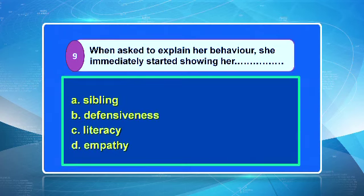Number 9. When asked to explain her behavior, she immediately started showing her what? Her sibling, defensiveness, literacy, empathy. Which one do you think? When asked to explain her behavior, she what? She immediately started showing her? Bravo, letter B, which is defensiveness.